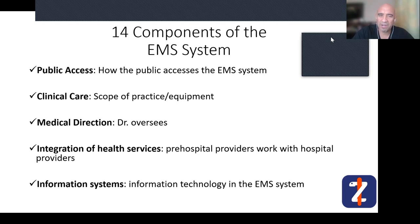The medical director is the doctor who oversees everything, making sure everything runs smoothly. We're going to integrate the health services; pre-hospital providers work with it. So we integrate with nurses, doctors, and specialists within the facility of the healthcare system for the better of our patients. It has to work where I talk to the doctor, talk to the nurses, and provide this kind of care, working together for the better of our patients. And last for the slide is information systems. Information systems are the information technology of the system, because it's important to get as much information as possible, since they do all the different things we'll talk about in the other components, which is data, research, corrections, things like that.